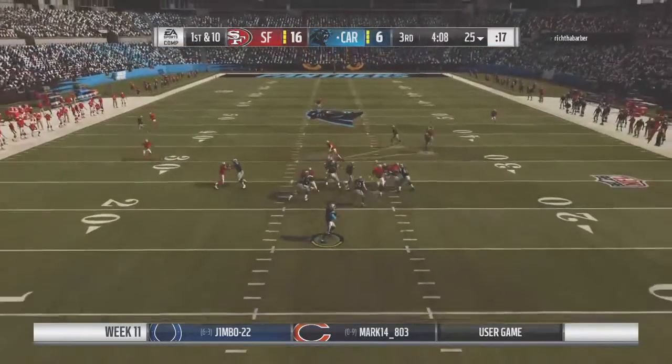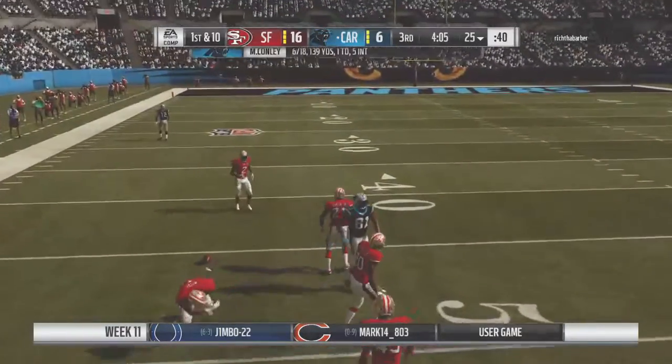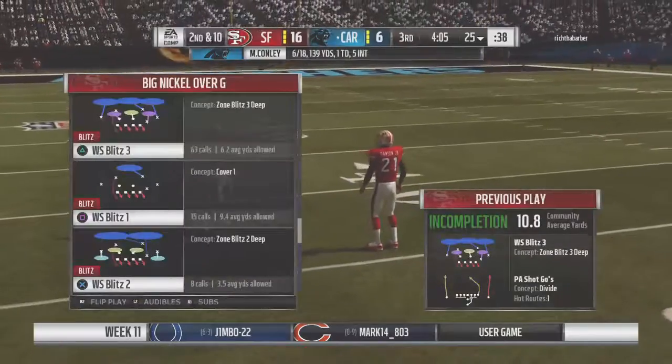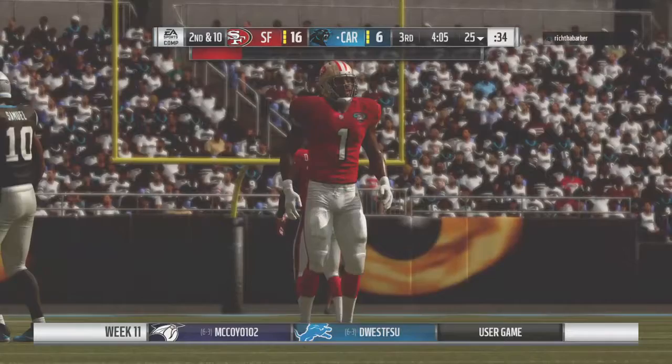Off the play fake, Conley. And he knocks the ball away, and it falls incomplete. He was looking for the connection with Devin Funchess. And that'll bring up 2nd down.